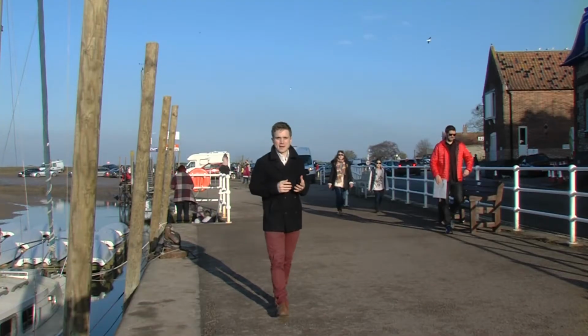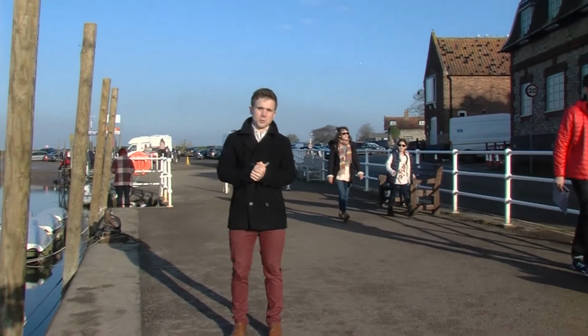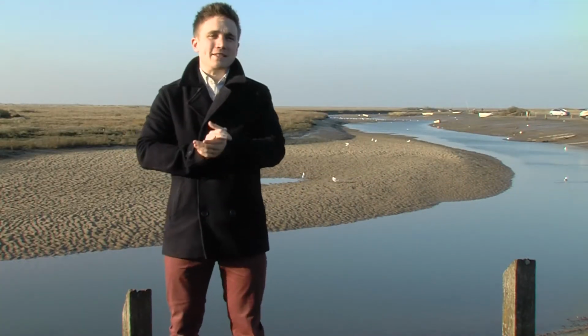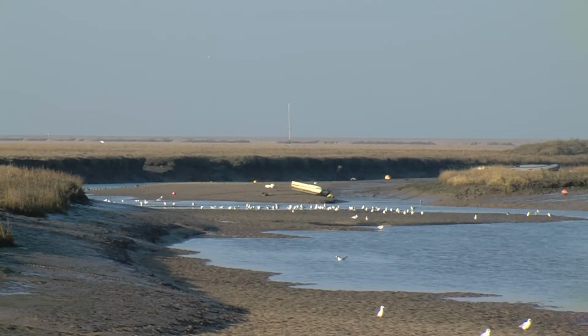As many of you will be aware, Blakeney is the jewel of the crown on the Norfolk coast, enjoyed by all ages and all walks of life. Now, if nature is your thing, then you are going to be in your element. There are birds to be seen, walks to be taken, and even the water to be enjoyed.